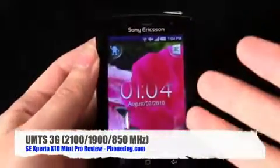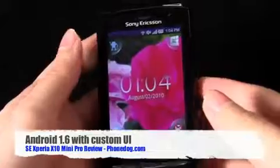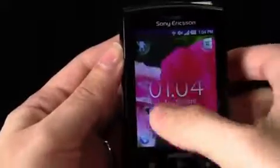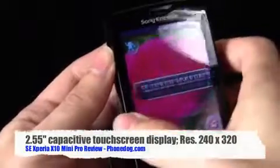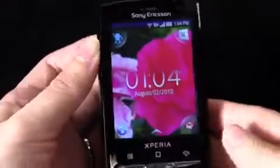I think because it is so small, you don't really notice a lot of the things that you're missing by not having Android 2.1, because as you'll notice, it is kind of a different UI. You have the 4 different shortcut buttons on the home screen, which show all the way through the different home screens, so it's not just on one particular screen.